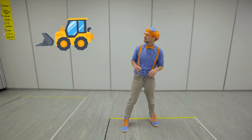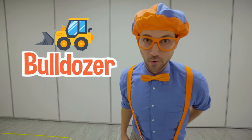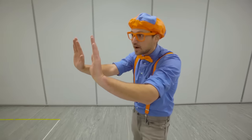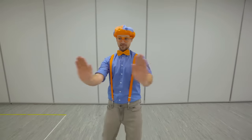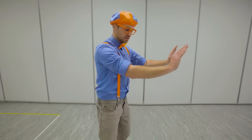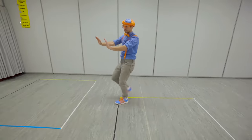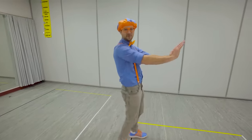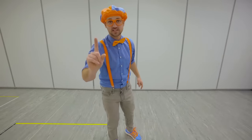First thing, yeah, you see this up there? Yeah, what machine is that? Yeah, that is a bulldozer. So we're gonna dance as if we're bulldozers. First, you need to put your hands up like it's the blade of the bulldozer. Okay, then you need to move your legs and dance like a bulldozer. Yeah, there we go. We're totally like bulldozers. I love bulldozers. Whoa. Okay, all right, so that's gonna be the first dance move.